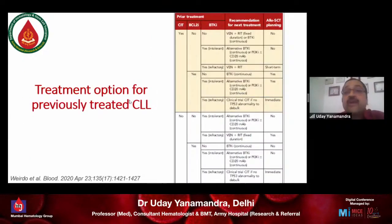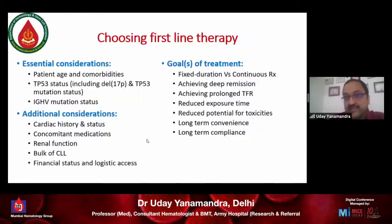Now, that was for first-line therapy, and this is for the relapsed refractory setting. Again, you could see that Venetoclax features in almost all the groups, wherever the patient had been exposed previously to BTK inhibitors or not, or to chemoimmunotherapy or not. So this is how previously treated patients are being managed in the West on today's date.